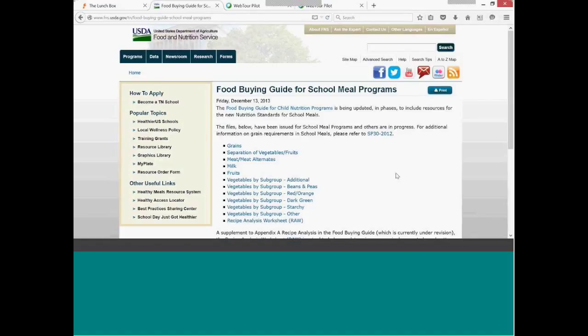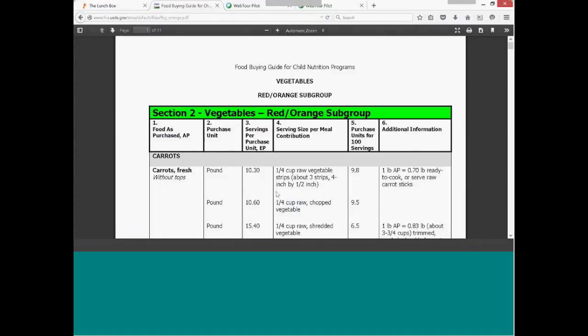So now you can see Beth has clicked on the link, and she's taken us to the different sections of the food buying guide, and you can see them all right here. And you can actually download those sections to your desktop. And I recommend doing this because it makes searching much easier. Once they're downloaded or you've opened it up, you can hit Control F on your computer and type in what you're looking for, and it'll pop right up.